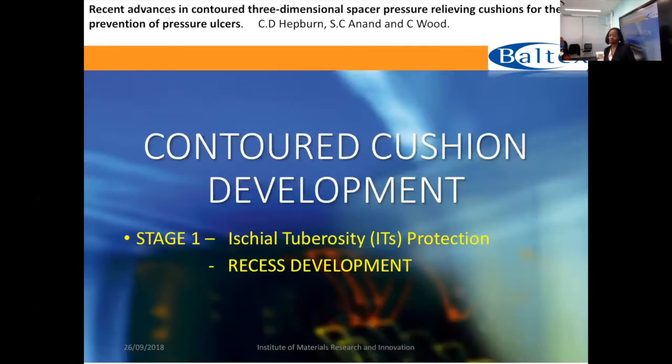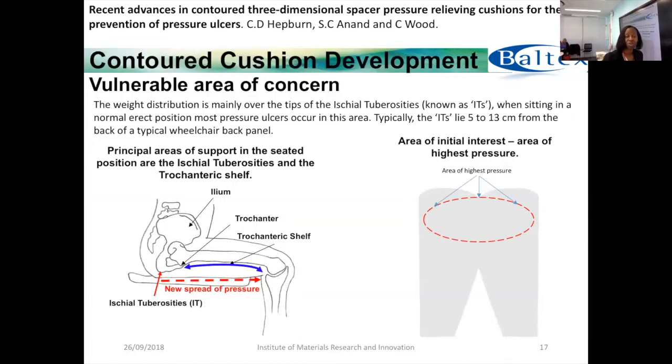We have the AS100, an overlay cushion, which is used in incorporation with a secondary cushion, and the AS200, which is a wheelchair flat cushion. We needed to look at how to protect the ischial tuberosities more effectively and maintain a good therapeutic posture. So the development of contoured wheelchair cushions was looked at for the main part of this research.